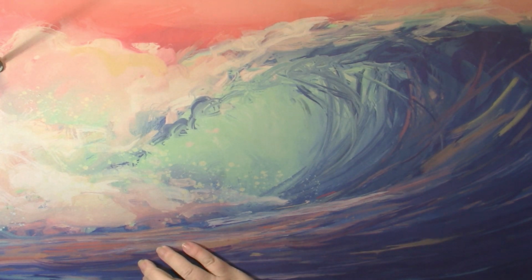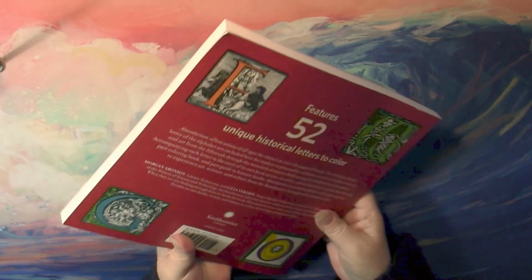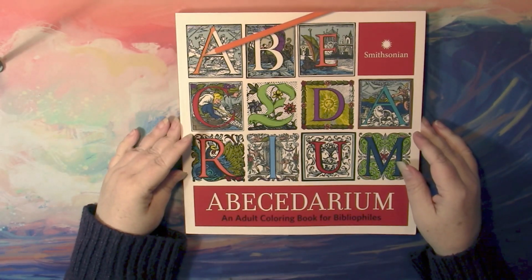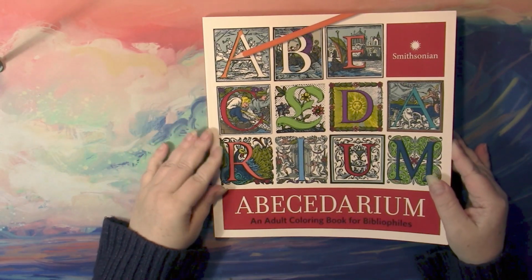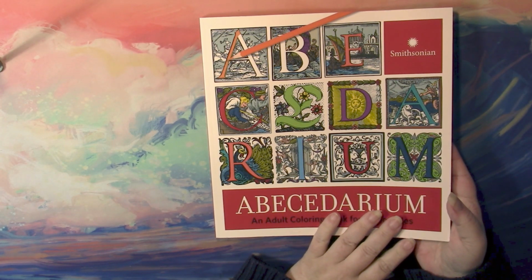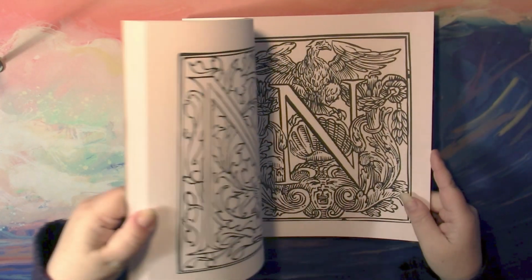Now this is a book that I picked up. It wasn't on my wish list, but as I was browsing, I found that it was only $6, and its regular retail price is $17.50. So I had to get it because it's the adult coloring book for bibliophiles, and I'm a big book lover. So what this does is, it's called, see if I can say this word, Abecedarium, which is the alphabet.